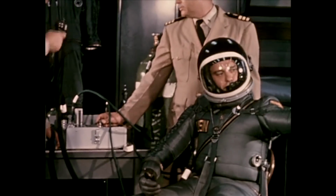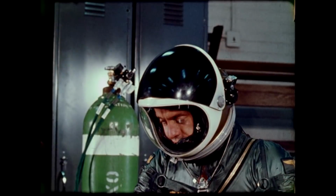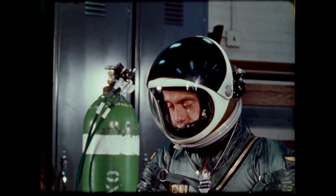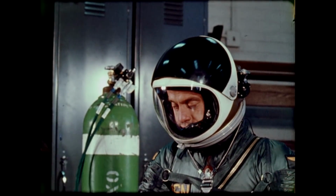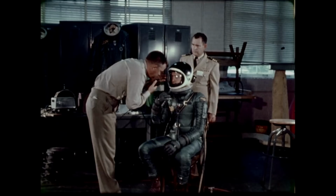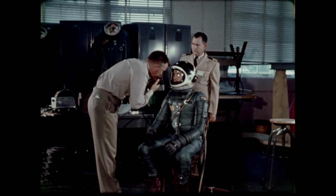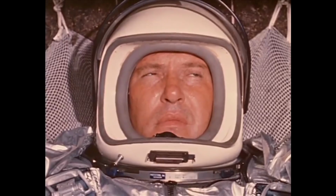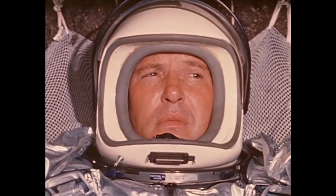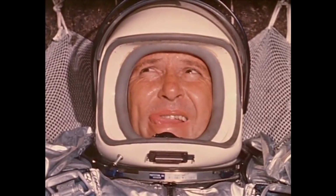NASA decided that the Mark IV suit, worn here by Alan Shepard, was lighter and could be more easily modified for spaceflight. The boot leather and the suit's grey outer covering would be replaced by aluminized nylon for greater thermal control, and the helmet's rubber diaphragm surrounding the face was eliminated, with oxygen now entering via a hose at the waist to help cool the suit.